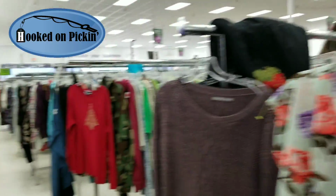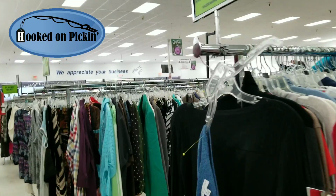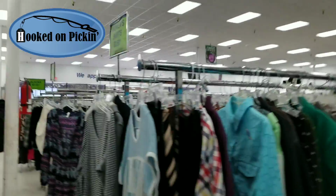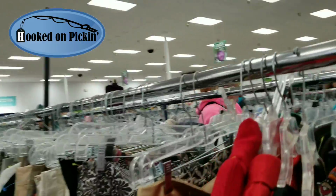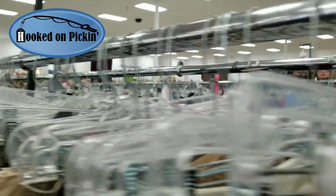decent price. And what I usually do is I go through, if you look at the bottom edge of the clothing racks, a lot of times you can see the tags hanging on anything that is brand new. Here's kind of the sizing. As you can see, they're basically kind of Walmart prices for shirts and such, but you can find some name brands, and sometimes you can find things that are in brand new condition.